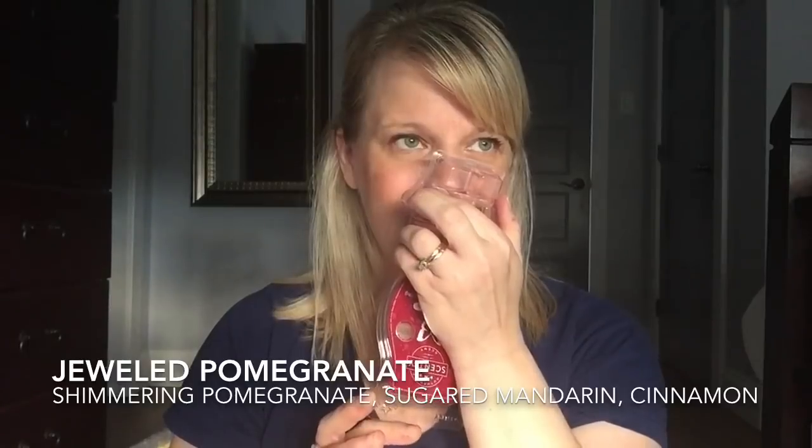fairly sweet, but a little bit of tartness creeps in too. So it's fairly well balanced, but I would say a little bit more sweet than tart to me. And like I said, it's kind of like a holiday berry scent. Nothing outstanding to me personally, but I know a lot of people are loving this one, and that is jeweled pomegranate.